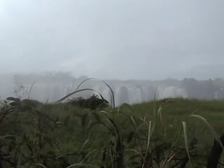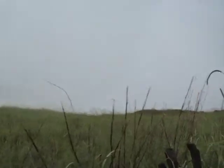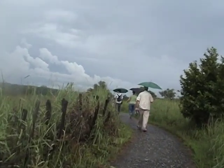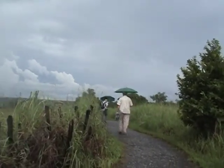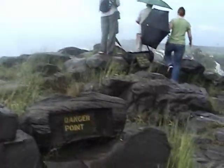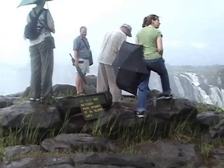Waterfall. It just keeps going. This is even a different spot than we already were at. It gets really foggy and you can't see anything. And it's really pretty over here. It's kind of raining right now. It's so misty though, you can barely see. It just keeps going. Might be bumpy.